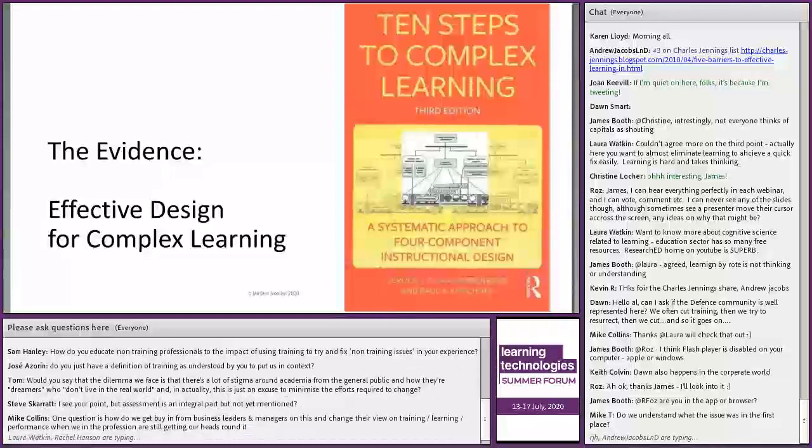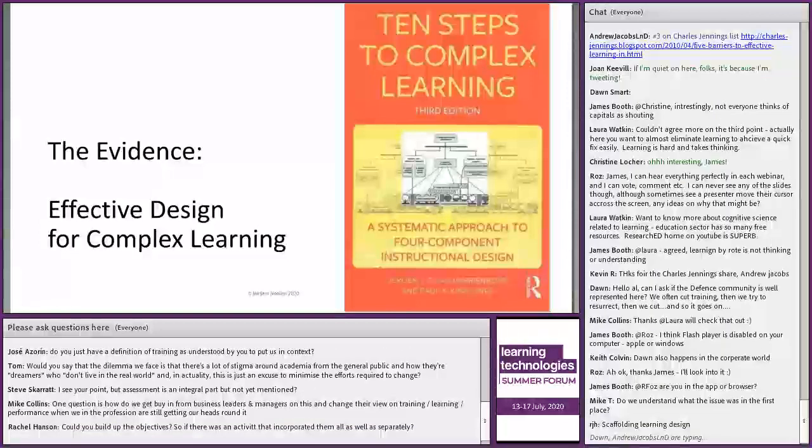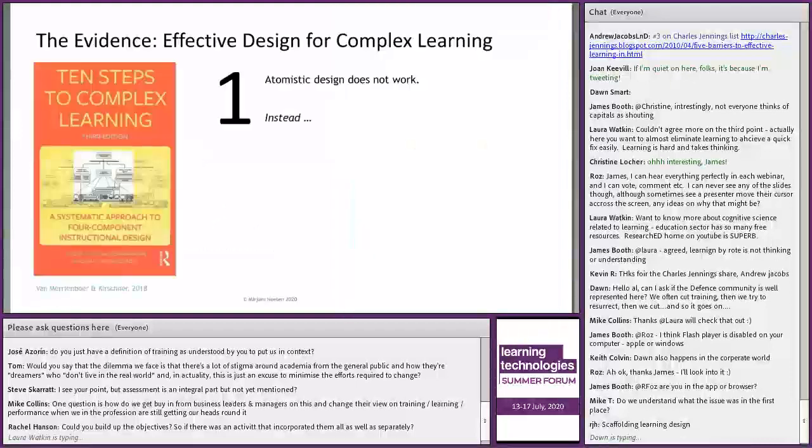It's from this book. This book is really, really good and has a ton of useful stuff. It's not a book that you read front to end, but it's stuffed with great evidence and great examples, and it explains how to design effectively for complex learning. The first piece of evidence shows what I just explained as well, that atomistic design, which is breaking a complex domain or task into a set of distinct objectives, doesn't work because learners are then not capable to integrate the separate elements in transfer situations.